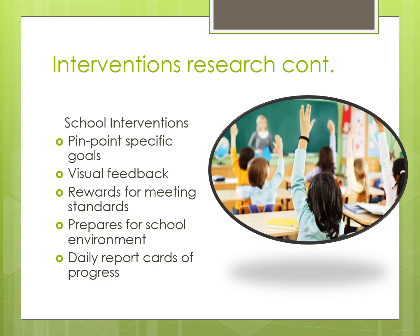Another technique stated in the article, school interventions. Young kids with behavior issues can benefit from systems that encourage positive behavior, like the daily report card method. These approaches pinpoint specific goals for behavior in school settings, give kids feedback on how they're doing, and reward them for meeting these goals or standards successfully.